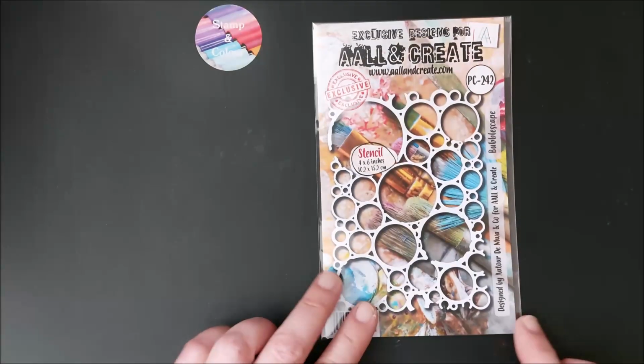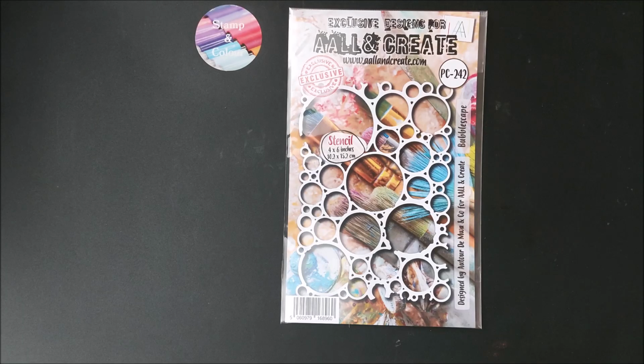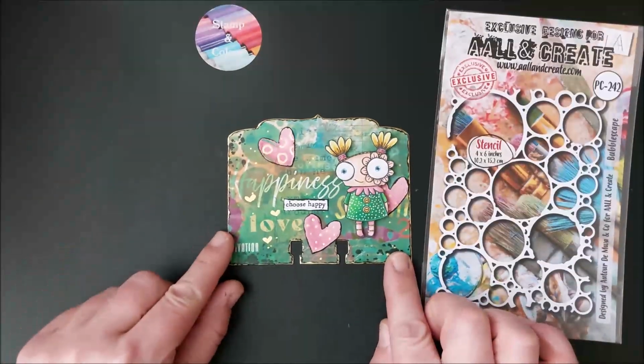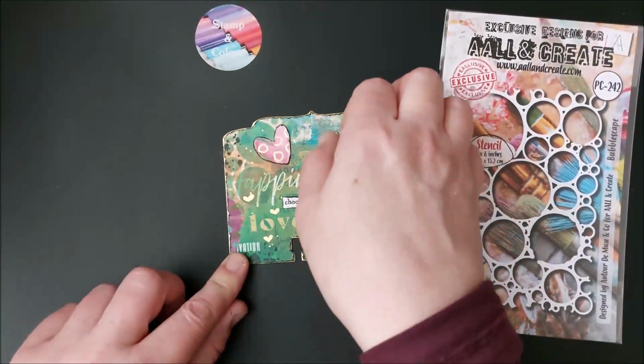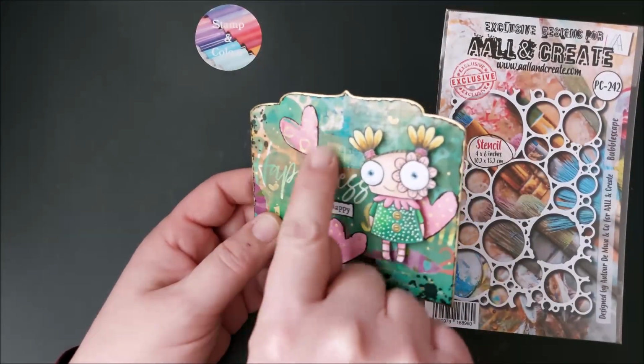Last stencil, a bit different, is PC 242 Bubble Escape. Donc un dernier pochoir différent, le 242, avec toutes ces bulles, donc un pochoir très très sympa. So it's a very nice one. Here is my card. So I'm not sure you can see very well. I used the stencil here on top of my background paper.